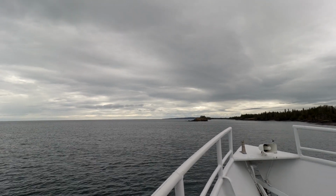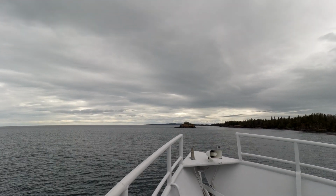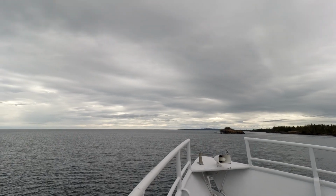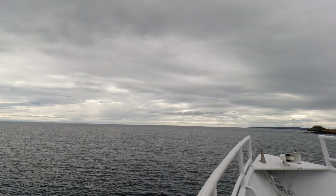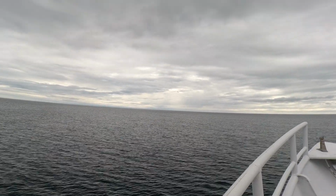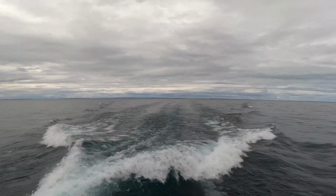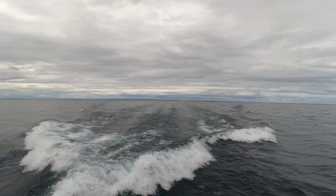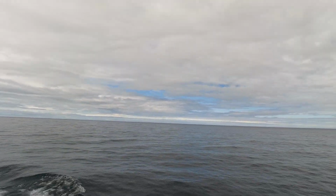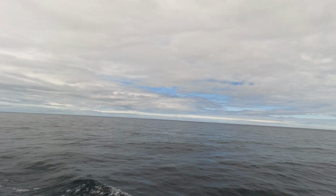Saying goodbye for the first trip of the 2025 season upon the island. I will return on June 14th. I'll pick up some more video when we get closer to Copper Harbor. But we're about an hour out. You can see Isle Royale fading in the horizon. Actually, compared to Monday when we came out, today's a beautiful, smooth ride. Beautiful.